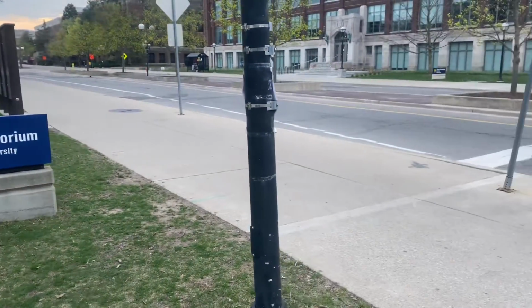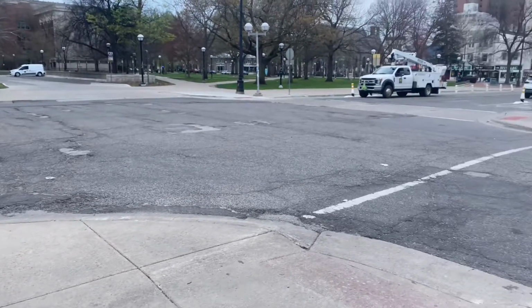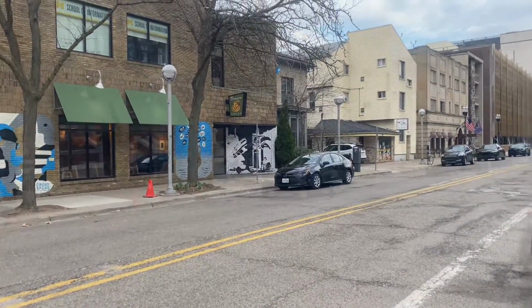You can see there, that was the box office, literally right across the street for the Hill Auditorium. So again, great location, great property. Very glad I was able to stay there, and I hope everyone enjoyed this tour.